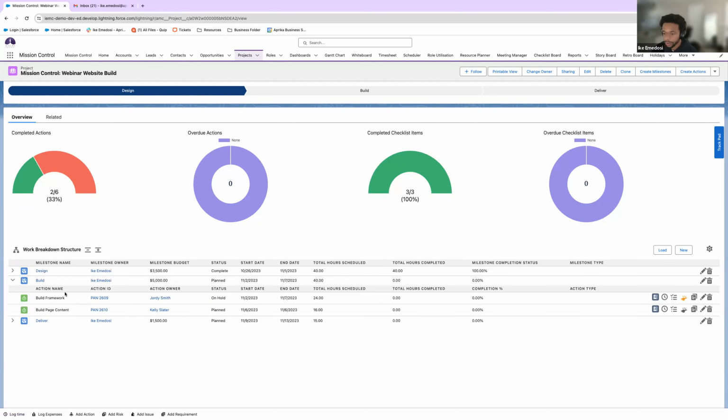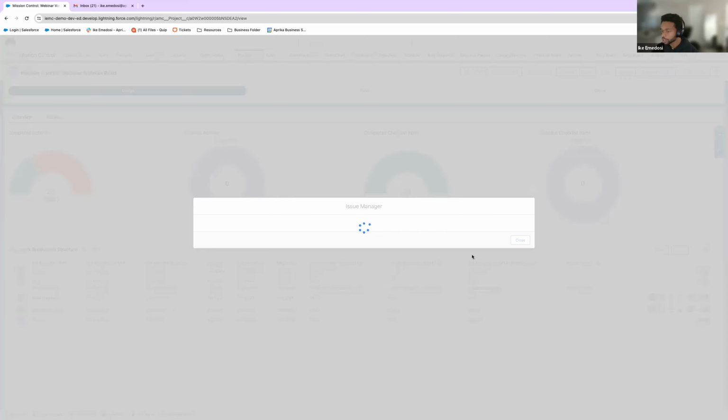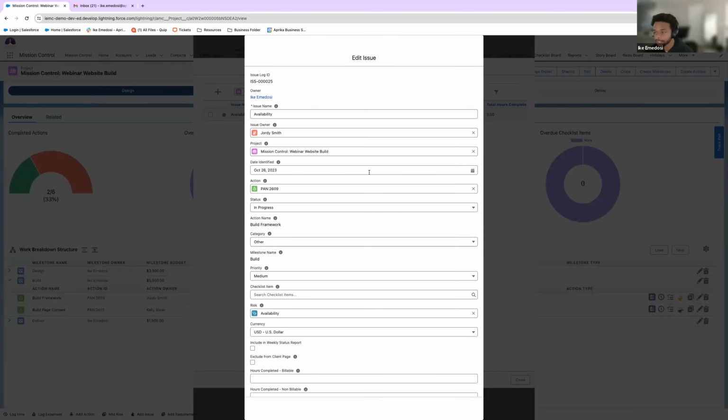But now let's look at our build framework, or our build milestone. And already it looks like it's on hold for some reason. So I can real quickly see that looking at this, there is an issue. So I'm going to open up this issue. And of course, as a project manager, I got to know everything that's going on with a project. So thank you to my crew members for inputting this information where I can see it.